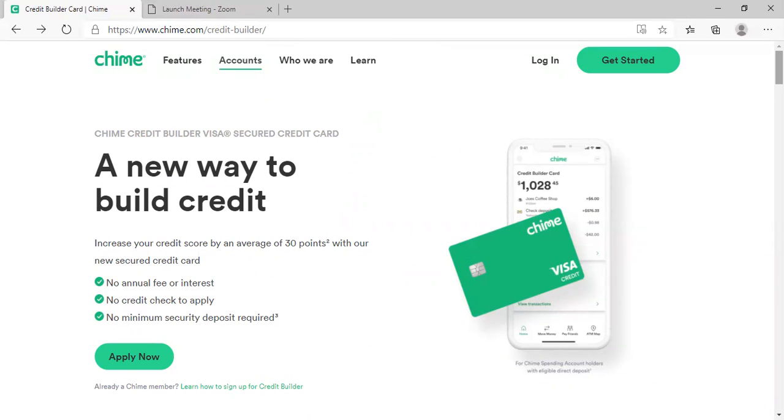One of the caveats that you will have to understand, this can be good and bad, because this is a secured card and they're letting you pay it down. When they report to the credit bureaus, it will not report any utilization. So if you need utilization to help you build credit, if that is something that you're missing on your credit report, this will not report utilization.